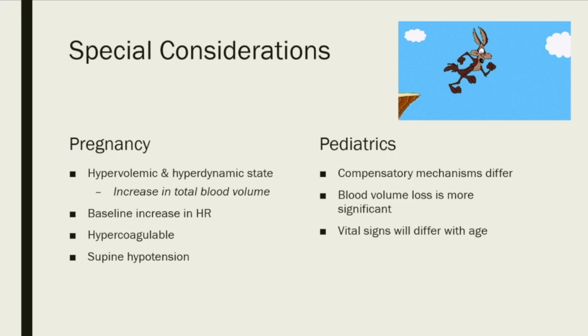We saw how big of a volume that 30% can be, right? So that was what, 1,500 milliliters, thereabouts. It's a lot of blood. Additionally, their resting heart rate is also higher to begin with, so you're looking at 10 to 20 beats a minute. They're hypercoagulable, and we need to keep in the back of our head the supine hypotension that they can have. For those of you who don't remember quite labor and delivery, supine hypotensive syndrome is when the baby's resting on the aorta and the inferior vena cava. So you actually need to turn this patient onto their left side so that they don't get super hypotensive.